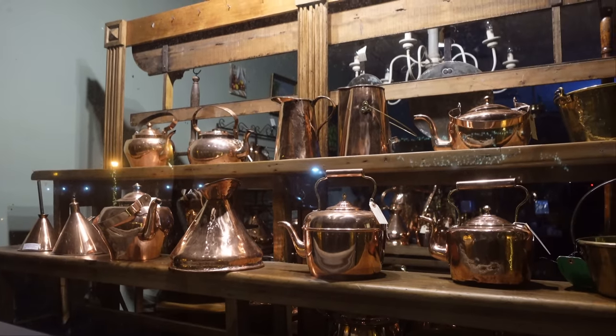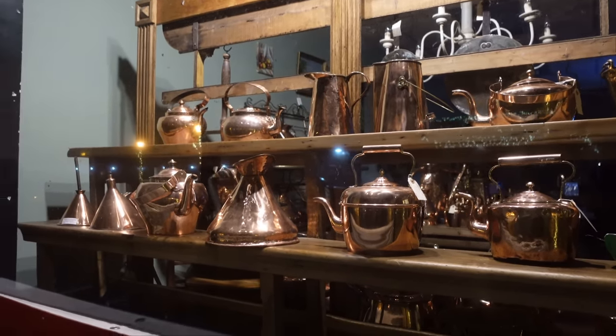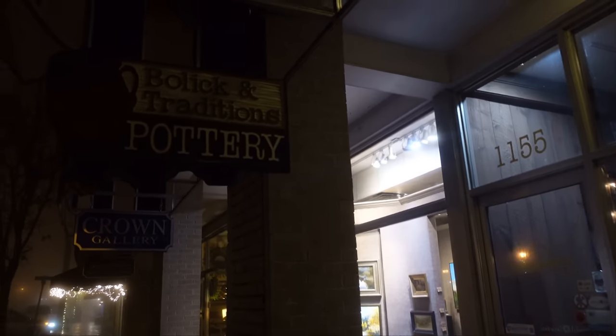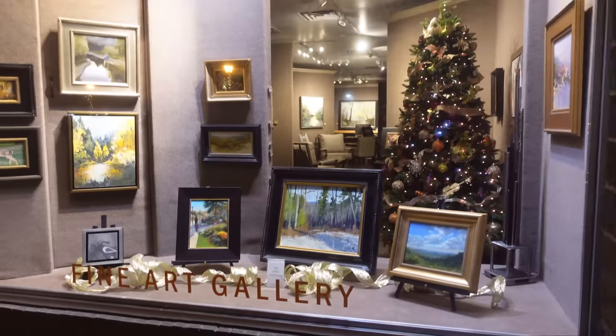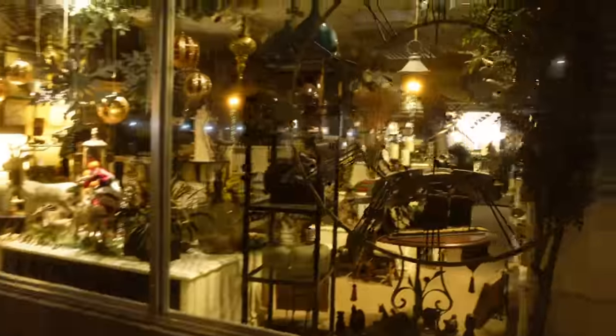Actually, a lot of these stores, it's been a few years since we've actually just gotten out and walked the streets. We drive through here all the time. Yeah. But it's been a few years since we've gotten out and just walked. And a lot of these stores, I wasn't aware of. Here's a pottery store, Bolick and Traditions Pottery. Again, a lot of stuff's closed right now. It's still very early on a Saturday night. But here's an art gallery, Crown Gallery. Unique Gifts and Home Furnishings.